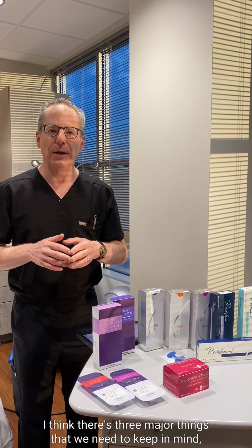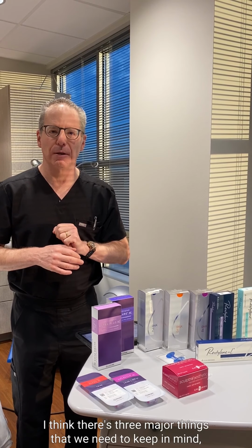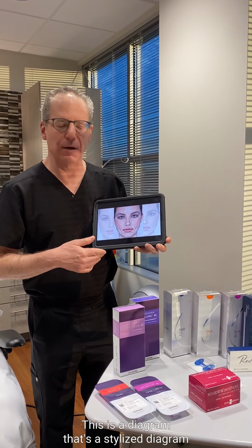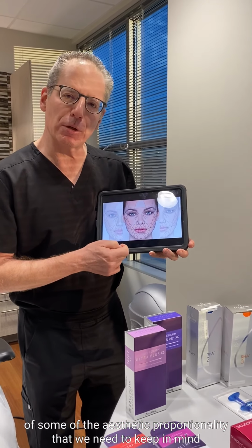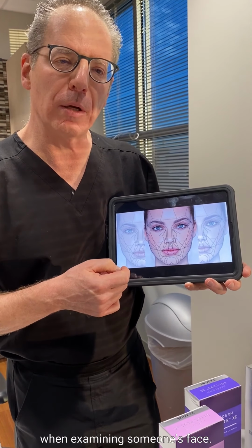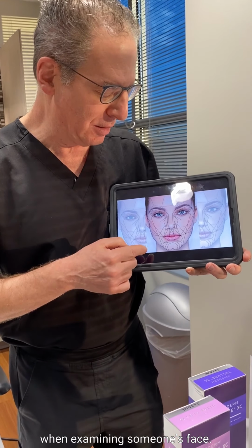So what are the secrets to getting really nice results with fillers? Well, I think there's three major things that we need to keep in mind, or that I keep in mind. Number one is aesthetically, what makes sense for that patient's face. This is a stylized diagram of some of the aesthetic proportionality that we need to keep in mind when examining someone's face.